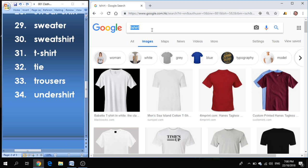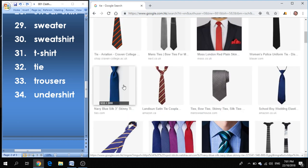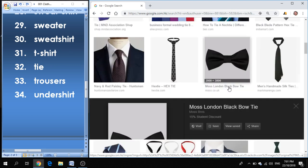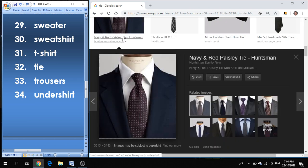Number 32 is tie. Tie looks very nice. Tie is formal. Sometimes we say necktie because it wraps or ties around your neck. It's a necktie. Here's one. This is actually called a bow tie. A bow tie. So that's a bow tie, and this is a necktie.